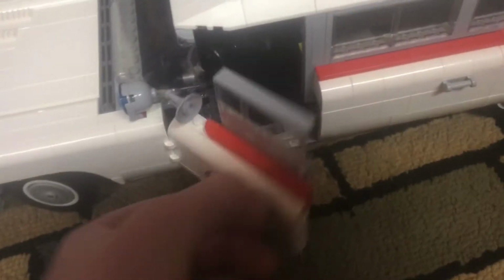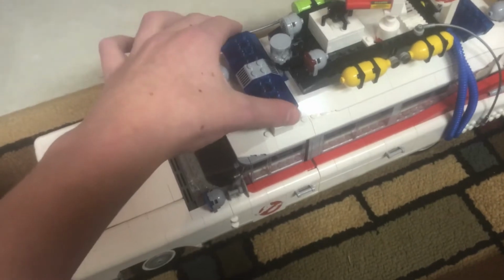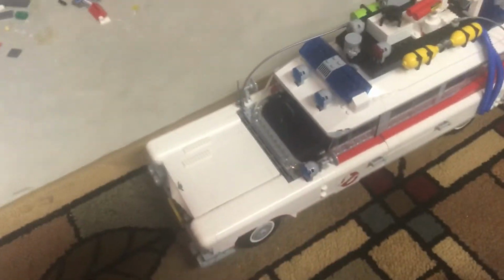Yeah, and then the steering wheel controls the wheels too. Another cool thing about this set that will work better if it's the non-modified version is right here. You press this button, and what's supposed to happen on the original Ghostbusters is that this little seat is supposed to come out, but it doesn't come out all the way because this ladder is in the way, because that's how it is on the original Ecto-1. So if you were to just keep it as the Ecto-1, as it's built in the instruction manual, that would work perfectly. But since I did not do that, mine doesn't really work, but that's okay.